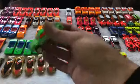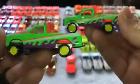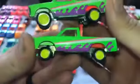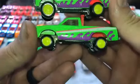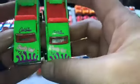For the trucks, Pass Beater, the difference is the wheels. One has all large wheels, the other one has all small wheels. The tampos on these are the same, despite one being kind of smudged when they put it on. They're the same size. I've never seen a tampo size difference on these, but I wouldn't be surprised if that exists. And there's no base variation that I know of either.